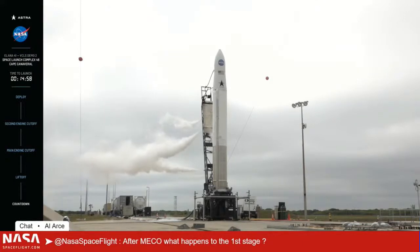We work very closely with all of the relevant authorities to make sure that there is a safe area in the ocean for the first stage to fall back to Earth, and it lands in the ocean.